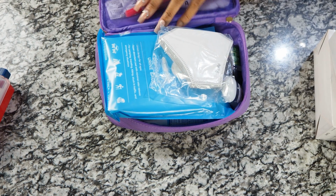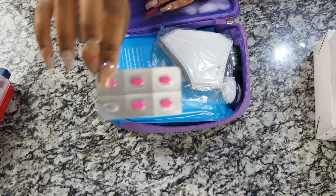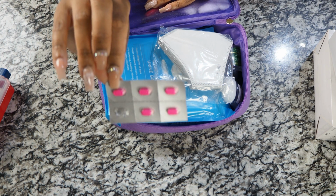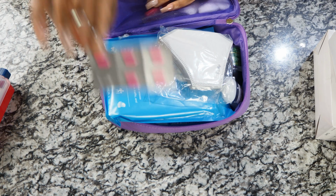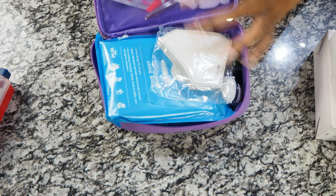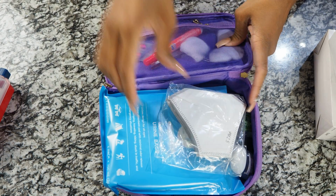I always keep some Benadryl with me. As you see, I had to use one of these, but I always keep some Benadryl with me and Tylenol, and that's what I just have in the top part up here, and some tweezers and cotton balls.